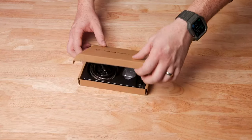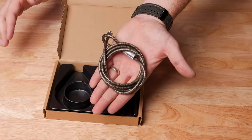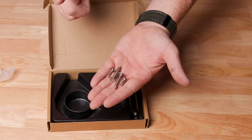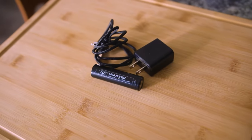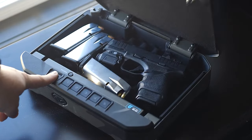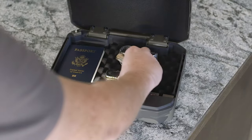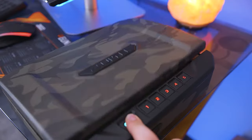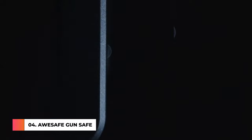The 20 Series comes fully equipped with everything that you need: manual backup keys, a 4-foot heavy-duty steel security cable, mounting hardware, and a rechargeable lithium-ion battery with charger. The 20 Series size is perfect to store a compact handgun plus a few mags. Or you can, of course, store smaller EDC and travel gear. The VS20i offers roomy, compact space, smart tech, precision engineering, and even comes in a range of available colors.